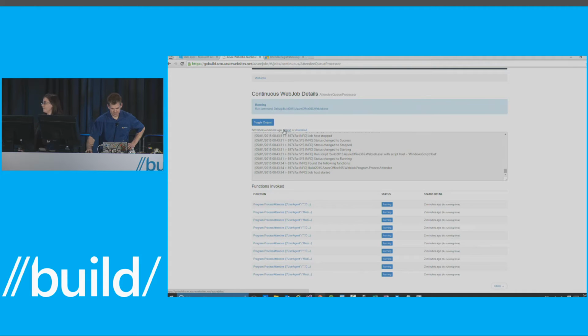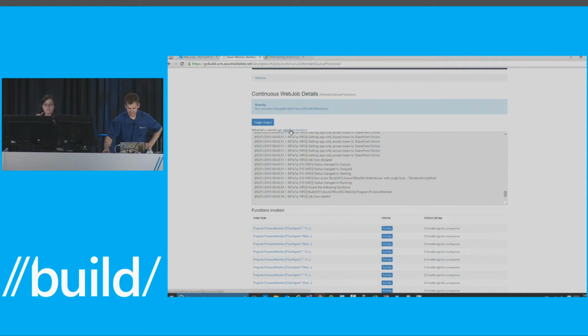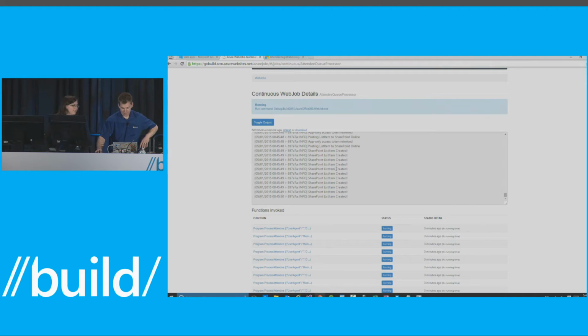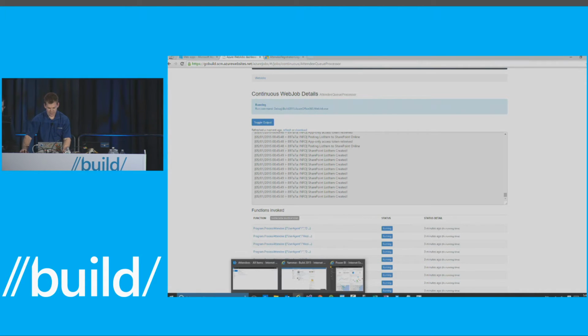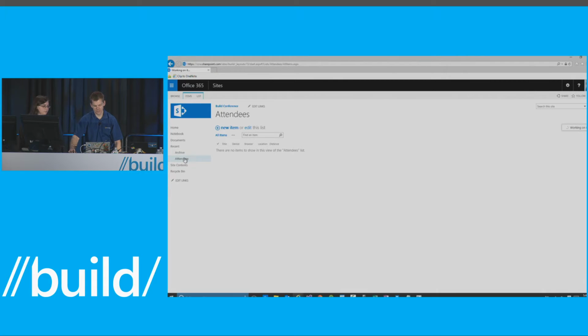Yeah, what's up? It's a good question. Is the attendee queue case sensitive? Because you have a lowercase q. Where I had it, it's not. Some places it is. So there we go.